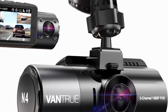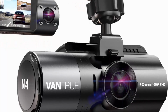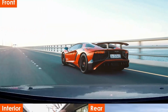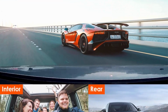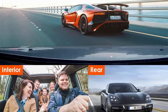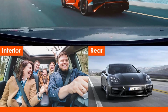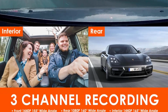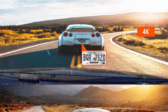The N4 is a triple-channel dash cam which offers a 155 degrees front camera, 165 degrees inside camera and 160 degrees rear camera. It can simultaneously monitor the front, rear, and interior of your vehicle while providing audio at 1440p plus 1440p plus 1080p, protecting you from potential accidents and liability issues. Free GPS player with a zoom-in function offers high-resolution images that effectively capture license plate details.